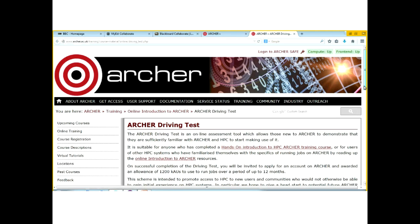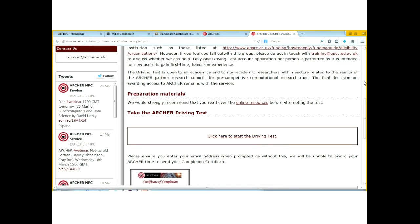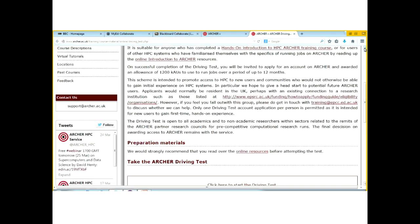The idea here is that anyone can take an online test. If you've passed the test successfully, you qualify for quite a lot of time. It's about 80,000 core hours. Well, we use a different terminology, allocation units, but it's tens of thousands of hours. And you might say, well, how can I pass a test about Archer when I don't know anything about Archer? We have an online set of resources here. So you could either come to an introductory course. We run introductory courses called Hands-On Introduction to High Performance Computing. Or you could follow these resources. So if you're successful in passing the driving test, you can then apply for an account, which is something like 80,000 core hours.